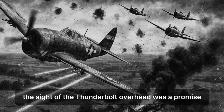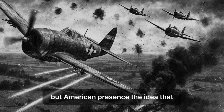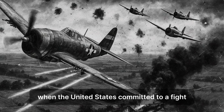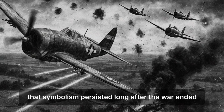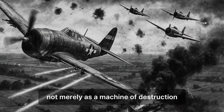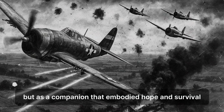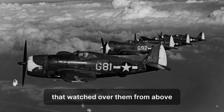Its symbolic power also transcended its metal form. For soldiers on the ground, the sight of the Thunderbolt overhead was a promise. For the enemy, it was a warning. It represented not just American firepower, but American presence. The idea that when the United States committed to a fight, it would fight with everything it had. That symbolism persisted long after the war ended. Veterans spoke of the Jug not merely as a machine of destruction, but as a companion that embodied hope and survival. To them, it was a live creature of steel and thunder that watched over them from above.